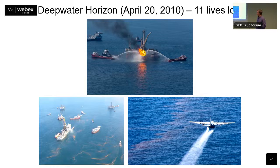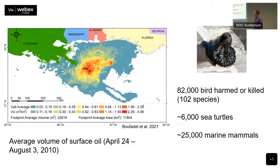A somewhat controversial decision was to apply dispersants to the surface oil, but then also at the wellhead itself. And so the application of that dispersant was, the idea was to try to help it break down quicker so that it wouldn't make it to the coast.